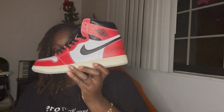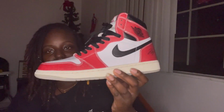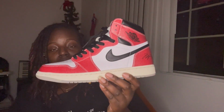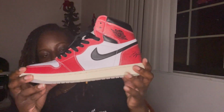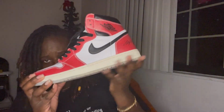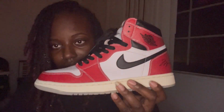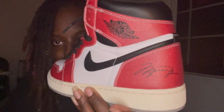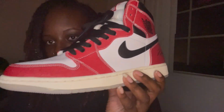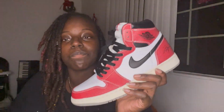So you already know I had to review these babies for you. This is a UA pair. So yeah, it's just your red, black and white colorway, your color blocking, like you have this cream off-white midsole, and then it's the bottom for me. Look at these stars. I don't know if y'all really can see, but it's like a sparkly coating over the red. Let me turn down the light a little bit so y'all can really see it. As you can see, when I do that, your sparkly coating over. These are overall fire, you guys. Super duper fire.